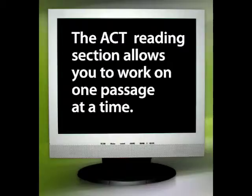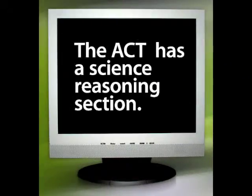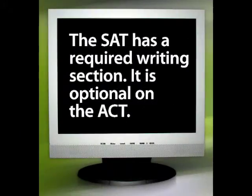The ACT reading section allows you to work on one passage at a time. The SAT reading comprehension section will ask you to compare ideas from 2 different passages. The ACT has a science reasoning section, which the SAT does not. The SAT has a required writing section. Writing is optional on the ACT.